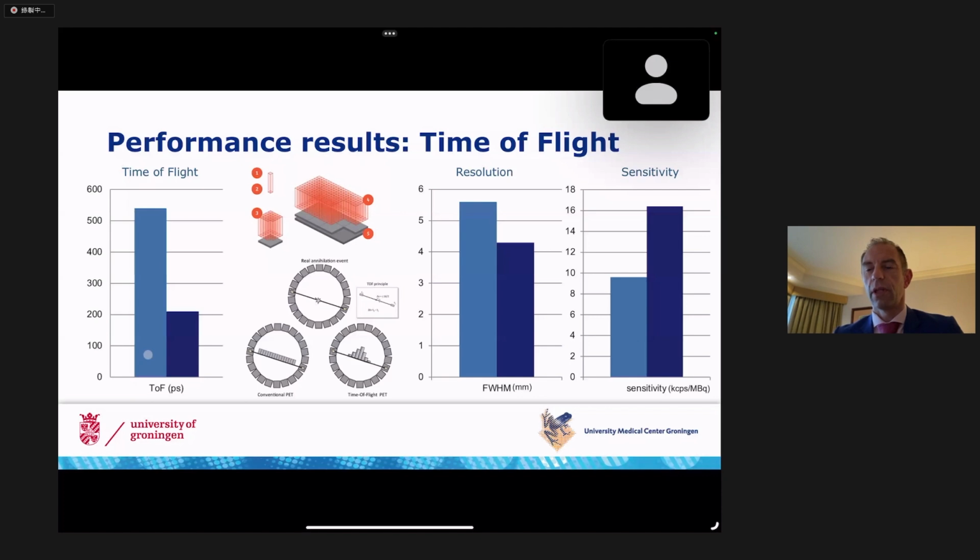So if you compare, for instance, the time of flight, but also the resolution and the sensitivity of the camera systems, with the analog on the left-hand side and the digital PET-CT system on the right-hand side, you can see that there is an enormous improvement in time of flight from over 500 to nearly 200 picoseconds, with also an improvement in resolution from approximately 5.5 millimeters to just above 4 millimeters, and then nearly a double increase in sensitivity up to 16 kilocounts per megabecquerel.